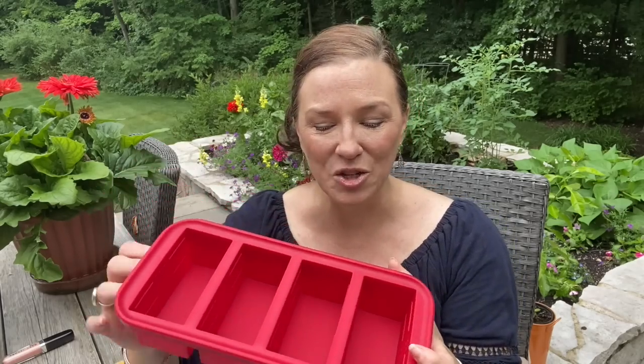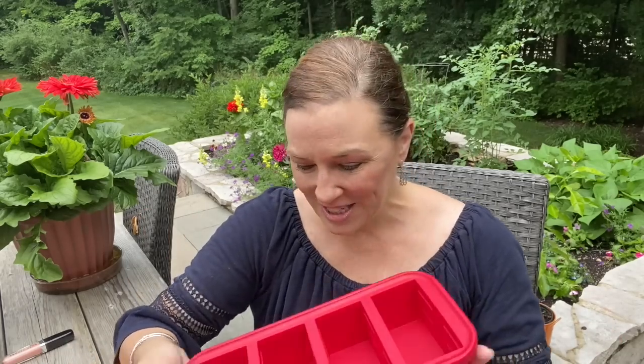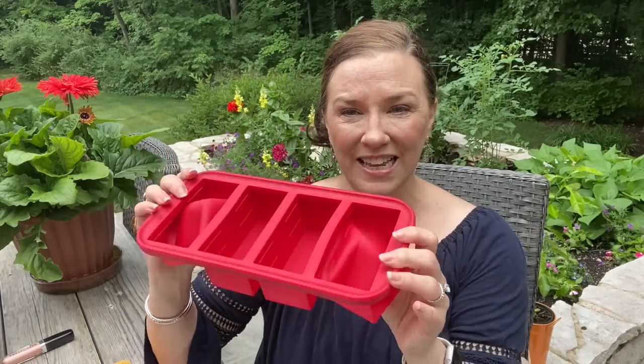Loving it. What I actually did too is pour some leftover fresh lemonade that I made, and then froze them into the squares, and then just kind of scrape off the frozen lemonade like an Italian ice. Oh, so good. So anyway, this is fun. It's easy. Like I say, it's silicone.